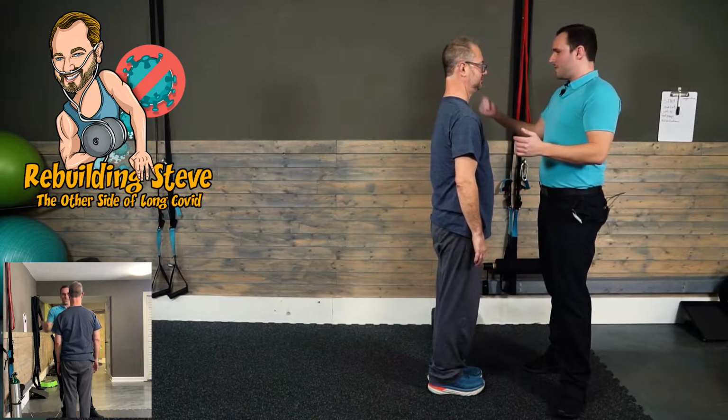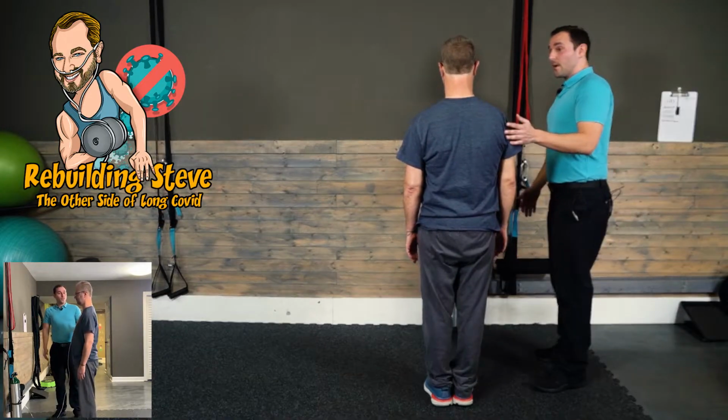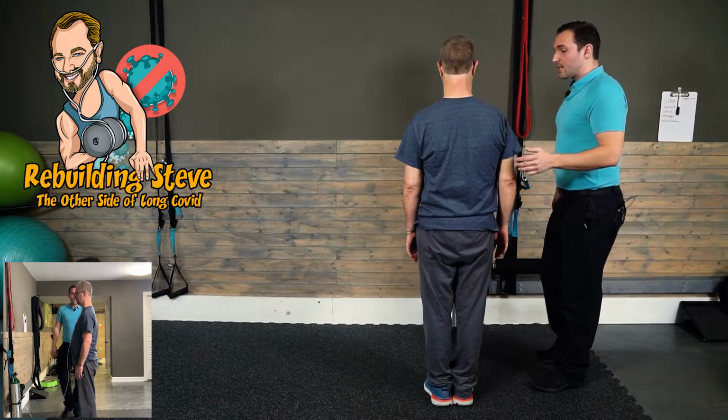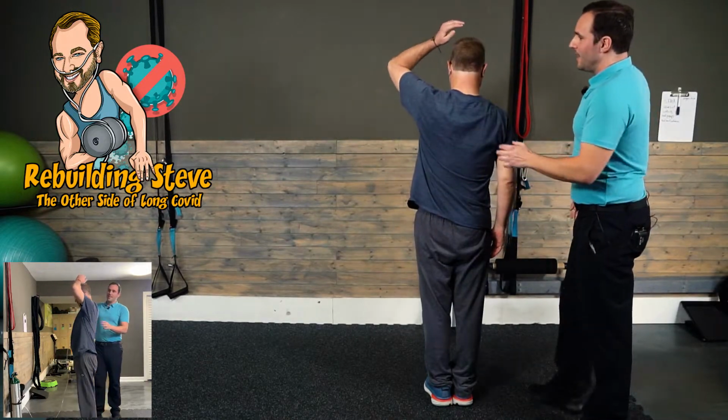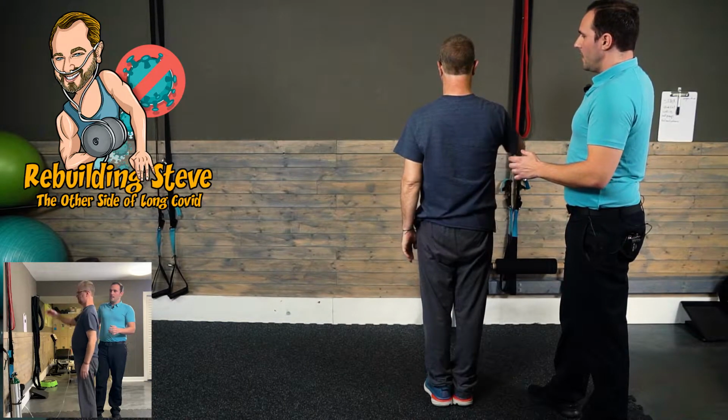Yep. Let's have you face this way, towards the wall. And now we're gonna do shoulder ranges. Remember, these are where we could barely get our arms straight up. Let's see what your range looks like today. You're just gonna bring that over your back as if you were scratching it if you could. Good job. Come on down. And the other side.